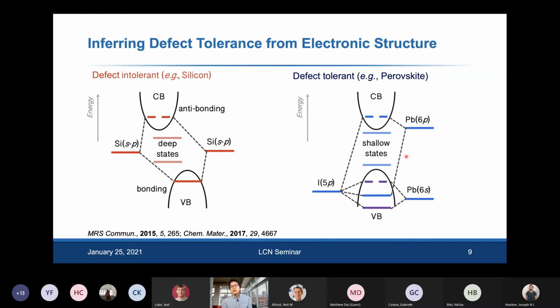So if we do have defect states within the band gap, they're much more likely to be shallow rather than deep. And these shallow defect states are much less harmful, and we can still achieve low non-radiative recombination rates, even if we have them present in high densities. So we wanted to find materials that can replicate this perovskite electronic structure.